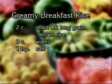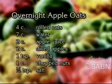For the creamy breakfast rice, you will need 2 cups short or long grain brown rice, 8 cups of water, and 1 teaspoon of salt. For the overnight apple oats, you will need 4 cups of rolled oats, 7 cups of water, 2 cups of apple juice, 2 cups of diced apples, 1 teaspoon of vanilla, 1 cup of chopped nuts, and 1/2 teaspoon of salt.